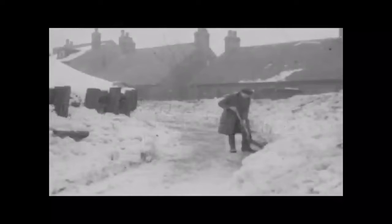Cut a slot in where the lines are and get a brown ball out and we'll be all right. It's clearing a path to take towards the Saltergate wing stand. Again, the houses on St Margaret's Drive there in the background. When the snow went, the pitch became very bobbly.